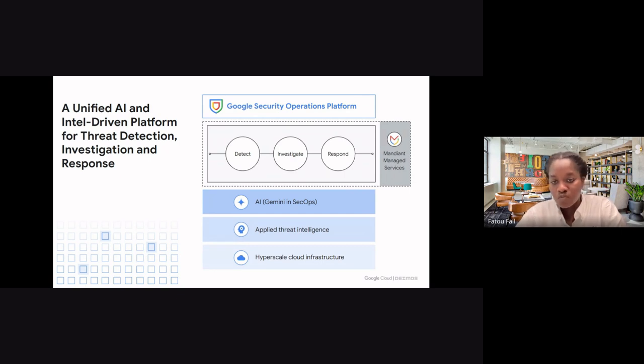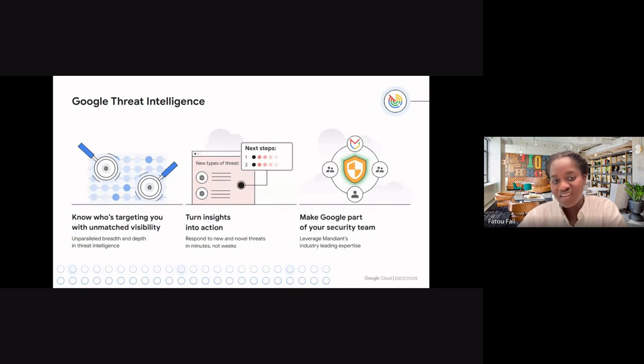And our solution is not working alone, because of course we need some threat intel. That is our other solution, Google Threat Intelligence. It will give you visibility into threats and help you to be aware of what's happening on the security landscape. Based on the insights that you receive, you'll also be able to take action. Another functionality is that if you need help to identify your threats and make your environment more secure, you can leverage our Mandiant team, a team of experts that can help you to secure your environment.